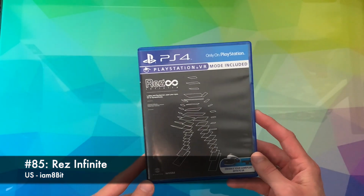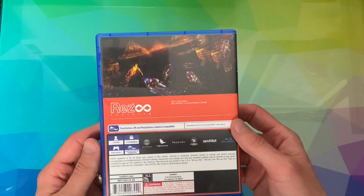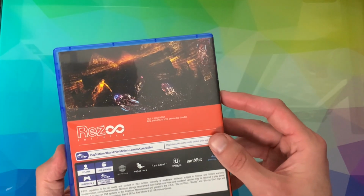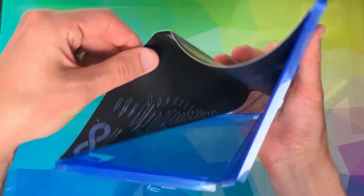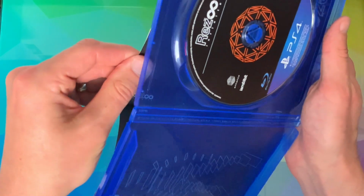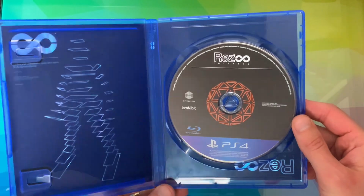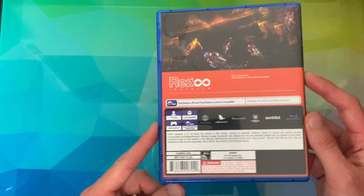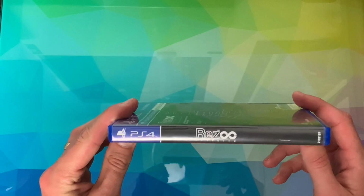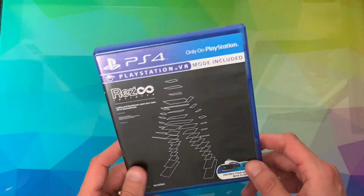Next up is Rez Infinite. This was a limited release by I Am 8-Bit, I think, from memory. And it came with a flashy sleeve, but unfortunately I think they printed them wrong, and one side's upside down, and then they claimed it was printed like that to sort of represent like a manga cover, but it didn't really make much sense. But I just got the original cover there, which is fine for me.